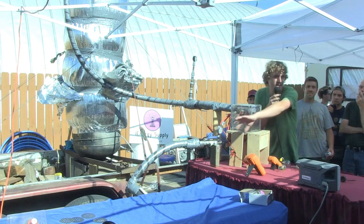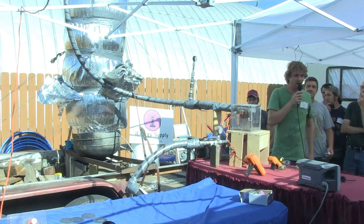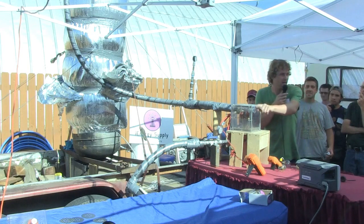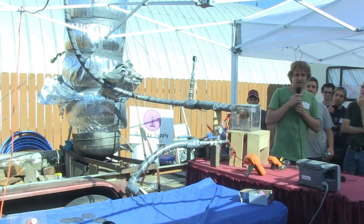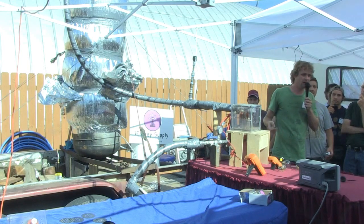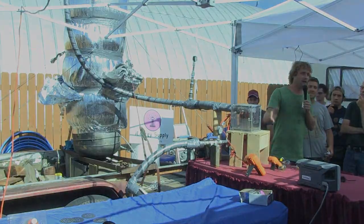We basically would insulate our condenser, and it could run and run and run, and we wouldn't be heating up the condenser. It would take an extremely long time to heat up the condenser and actually end up having an issue there.